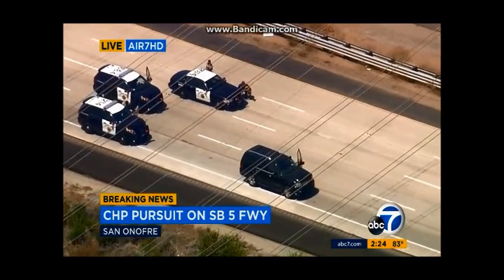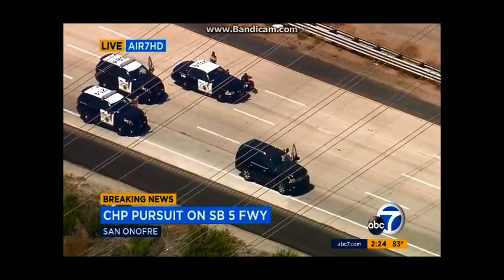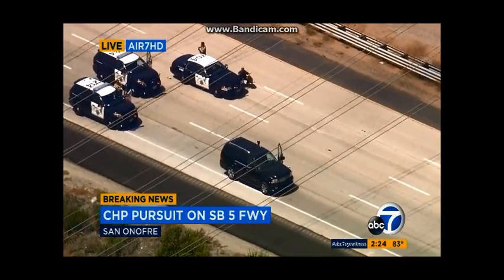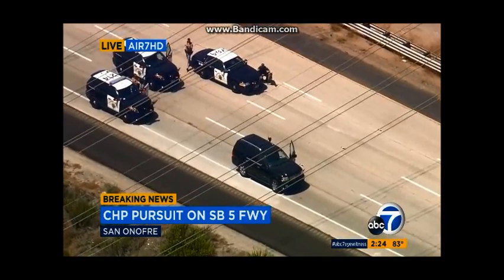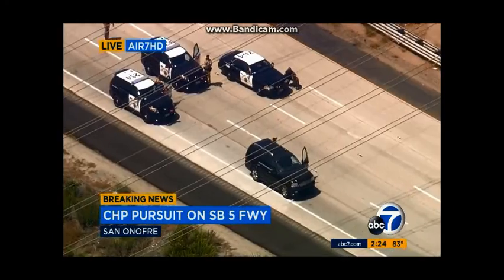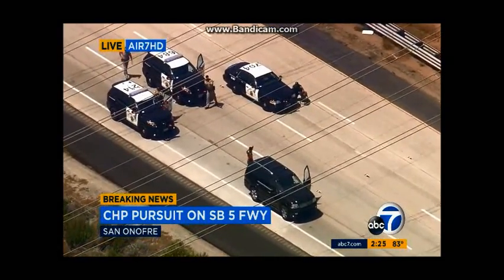We'll see what happens here. Hands are up. Okay, that's good. That's a good sign. Yeah, this is all good. What they're doing is they're giving specific commands to him. Walk backwards towards the sound of my voice. They may ask the person to lift their shirt up so they can see their waistband, which is a common place for suspects to hide weapons. Walking back to the sound of my voice.